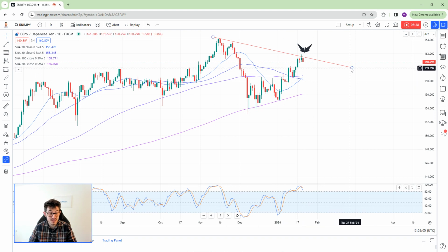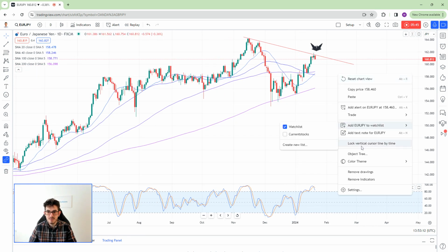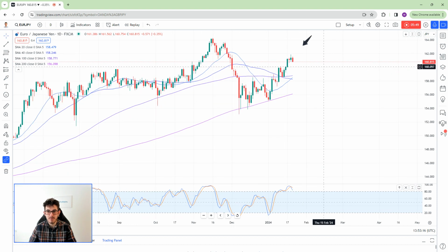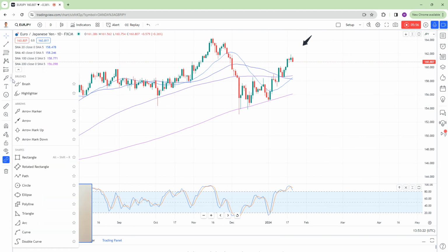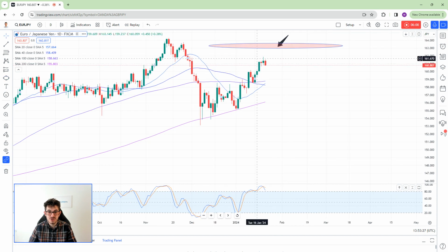Japan is a heavy exporter, which helps them a lot as well. But there's only so weak they can let the currency go before it becomes a problem, which is what we're having now. It's getting to problem point where the Bank of Japan is starting to think, well, is it really worth having the currency this weak? Is it benefiting us? Do we need to be really careful here? So just be careful with that.